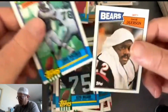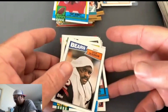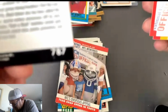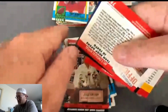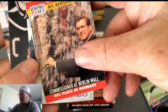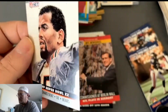Keith Mallard, Chris Doman. Oh, I was hoping that'd be like a Walter Payton or Singletary or somebody like that, but I've got three or four cards here that have overseas appeal. I guess that's Jerry Glanville. That's who that is. Yep, that's Jerry Glanville. I think I already showed that one. Commissioner at the Berlin Wall. Richard Dent, that's a pretty cool looking card.